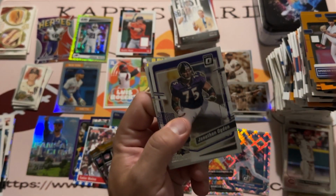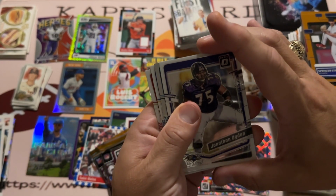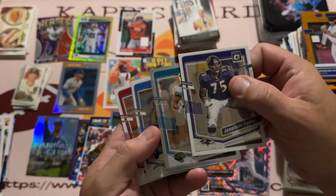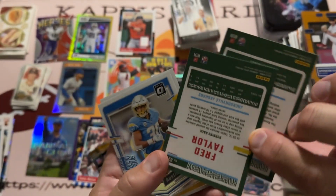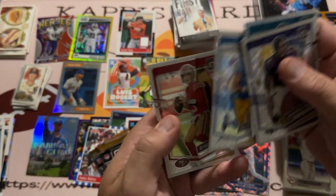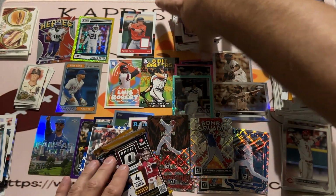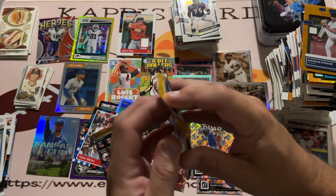So 4 Optic packs. I believe it's the first time I've opened Optic from this year. Jonathan Ogden, Fred Taylor in a silver design. You can see the difference there, right? Austin Ekeler and Brock Purdy. So that's a nice card. Nice base card.